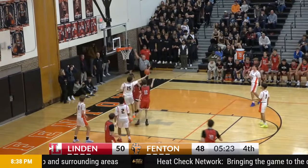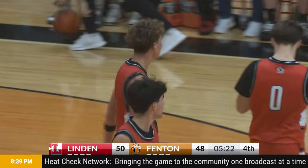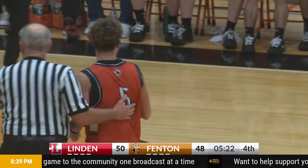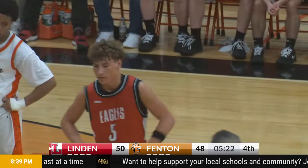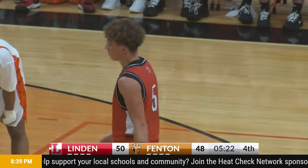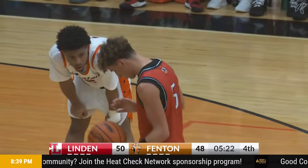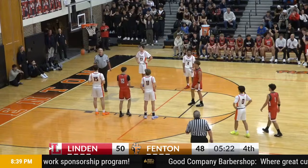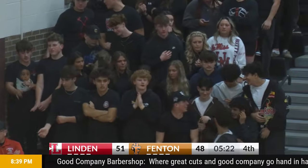Going back inside, taking contact to the free throw line. Babcock goes. Yeah, that's when you see the defender down there. You can't shy away. Jump right into their body, create the contact, get yourself to the free throw line. Babcock has been a spark plug in this game for the Eagles. Down the first to extend the lead. It's still a 1-possession game.